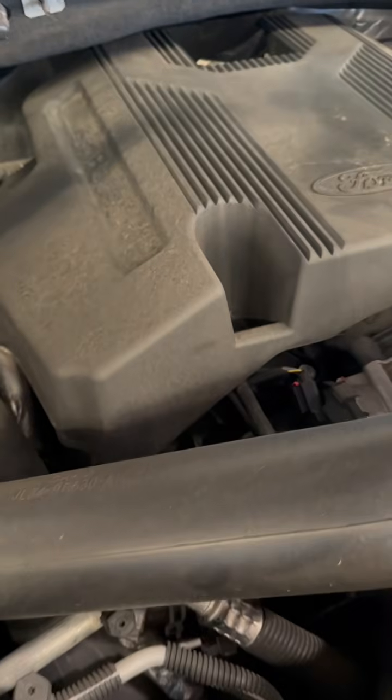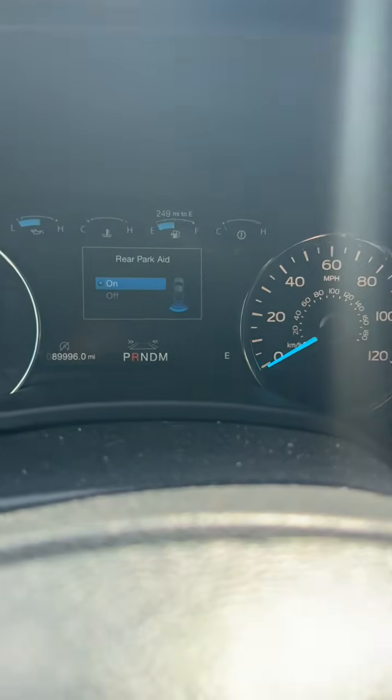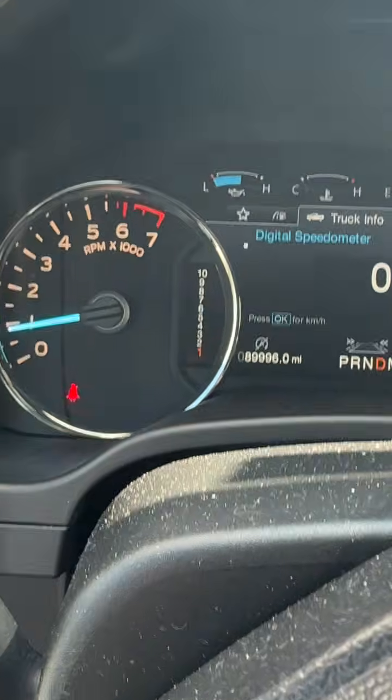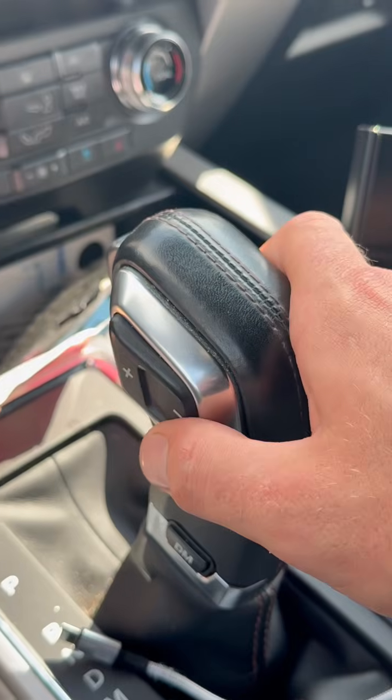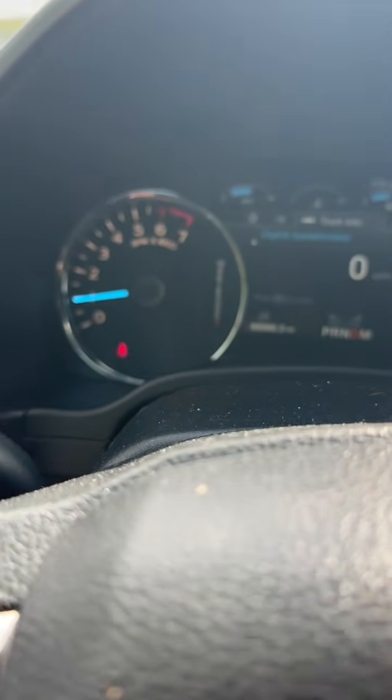This is a 3.5 with a 10-speed. So if you didn't know, you can click this button here and it will show you your gears up on your screen. There's our numbers there. If you want to get rid of those, you just click this button. Jake drove it the other day. He told me it was doing some funky stuff, so we're gonna see.